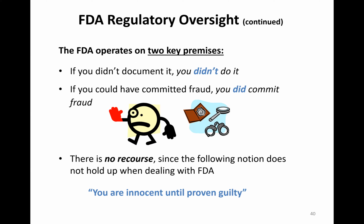FDA operates on some key premises. If you didn't document something, you didn't do it. You get no credit unless you have objective evidence. And if you could have committed fraud, you did commit fraud. So even an opportunity to commit fraud, say you have a database record and you don't have an audit trail on it. In that case, you have an opportunity to obscure the original value by making a change, and you are definitely having an opportunity to commit fraud. And while it might not be intentional, you did commit fraud in the eyes of FDA.